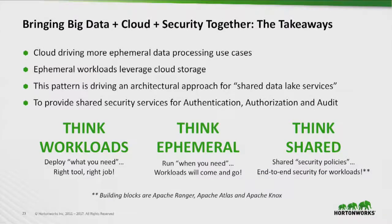So think workloads, deploy what you need to get the work done. Hive LLAP for interactive query, Spark and Zeppelin for data science. Could be traditional Hive for more ETL type data cleansing and prep. So right tool, right job, just run it when you want to, think about that workload. And then do it more ephemerally, so when you need it, run it, workloads come and go. So use the resources and give them back when you're done.